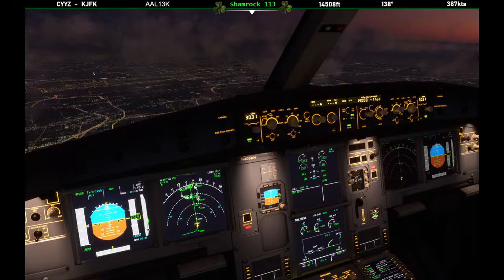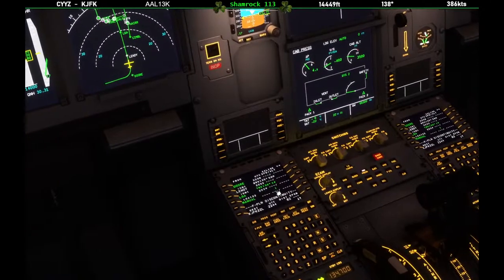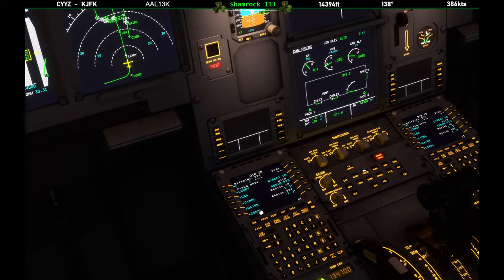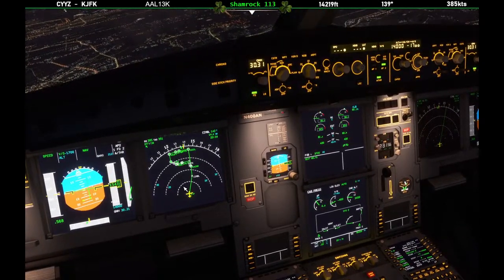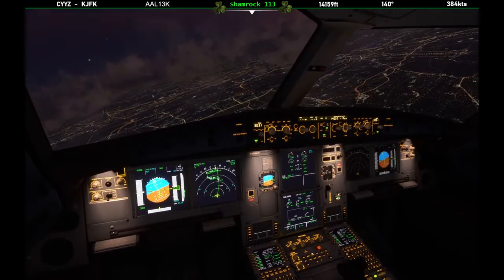Okay, let's head direct Kimball. That should tidy up our arrival a bit. Yes. Awesome.